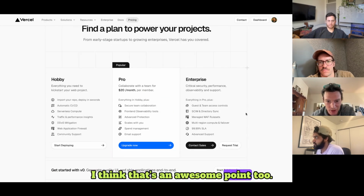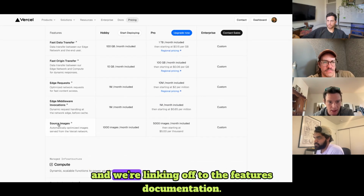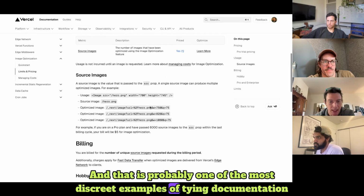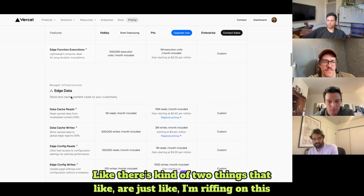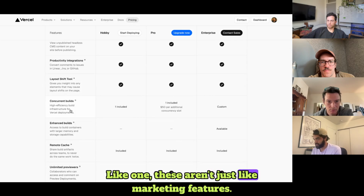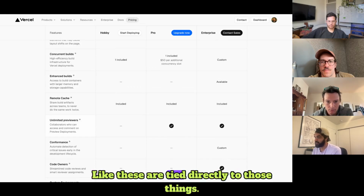I think that's an awesome point too. Gio, can you scroll down and show us that again? So basically, Jazz, what you're saying is here is effectively a feature, and we're linking off to the features documentation. And that is probably one of the most discrete examples of tying documentation to the pricing page and to the buying decision that we've seen in any of these analyses so far. Yeah, and there's two things, right? I'm riffing on this a little bit. One, these aren't just marketing features. These are literal features that are available in the product. So often you see a split between marketing features and what's offered in the product. Here, these are tied directly to those things.